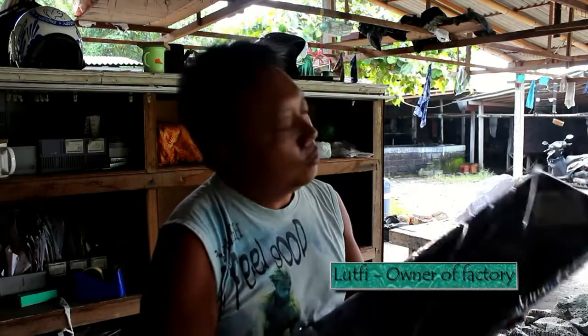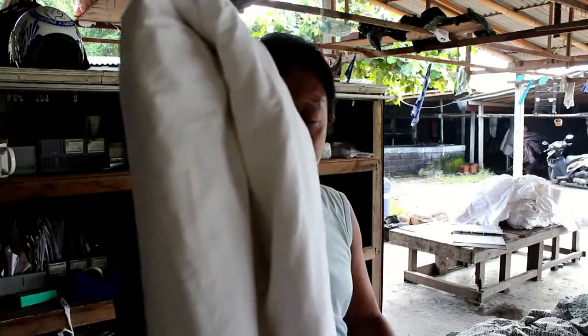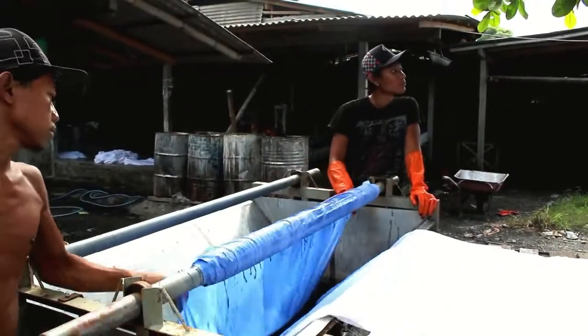This is our finished product. However, it has to go through many stages to get to this. We start with plain cloth like this, which we buy locally. This cloth is then dyed with one of our base colors.